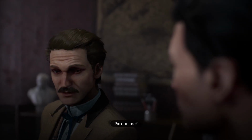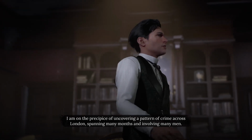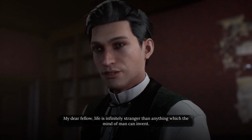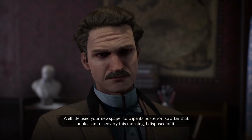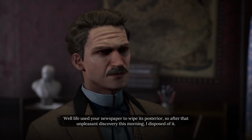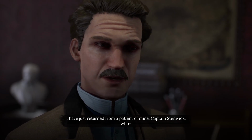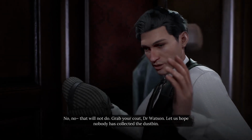Where is it? Pardon me? I am on the precipice of uncovering a pattern of crime across London spanning many months and involving many men. A missing paper cannot be a coincidence. That's preposterous. My dear fellow, life is infinitely stranger than anything which the mind of man can invent. Well, life used your newspaper to wipe its posterior, so after that unpleasant discovery this morning, I disposed of it. But in lieu of the Strand, perhaps I can deliver you something equally tantalizing. I have just returned from a patient of mine, Captain Stemwick, who... No, that will not do. Grab your coat, Dr. Watson. Let us hope nobody has collected the dustbin.